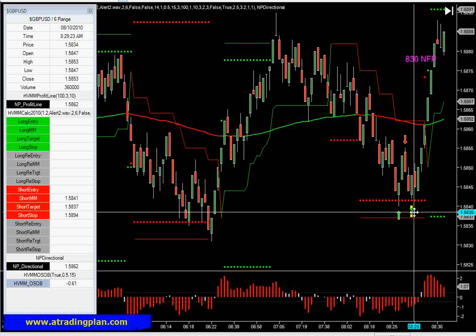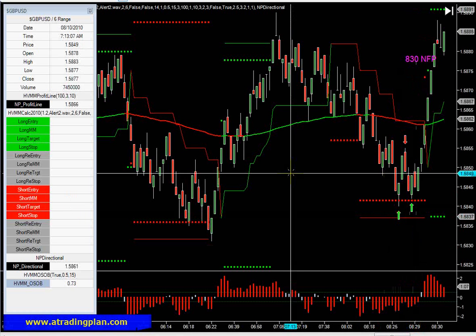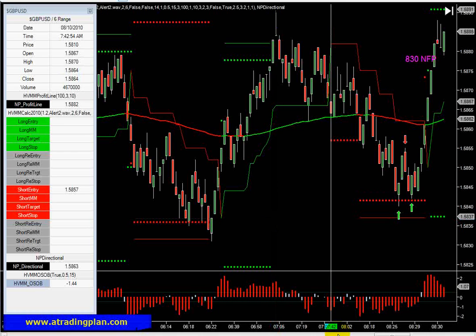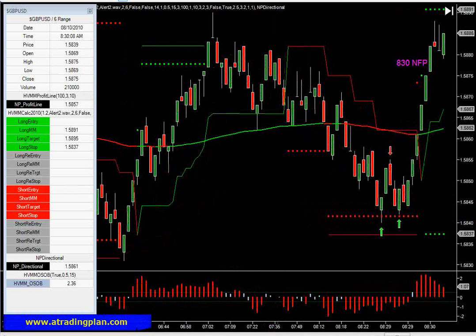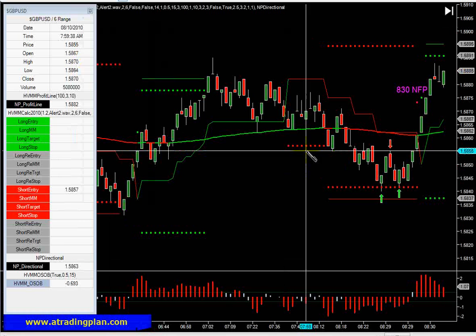If you are in this trade and you got this kind of price action, you may want to think about just getting out of your position. Now, how can you use price to manage this trade if you're in this kind of position? Well, here you go. Let me just put this out here.